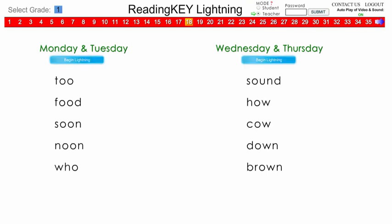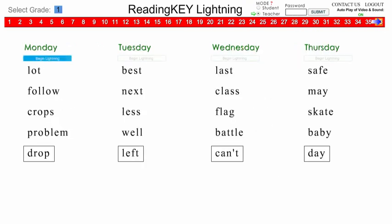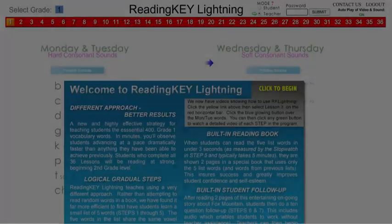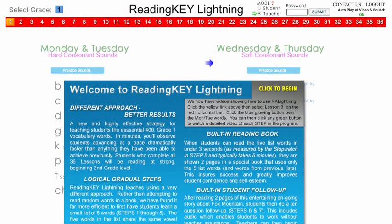And it is so effective that even children with learning disabilities can advance 1 year in reading ability over 4 to 6 weeks. Before I get into more details about how to use the program, let me give you a brief tour. When you begin Readingkey Lightning, you'll see our welcome page here. And let me just go ahead and click on this to get rid of it because I'll explain how this works.